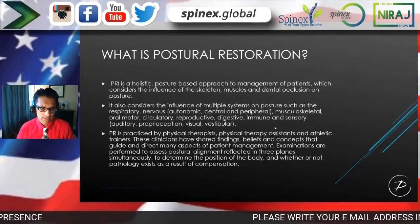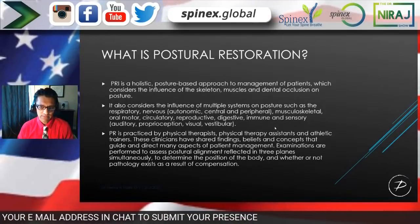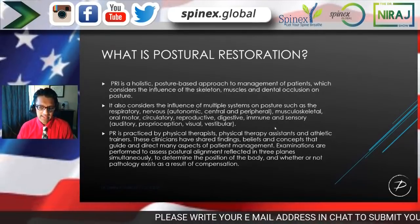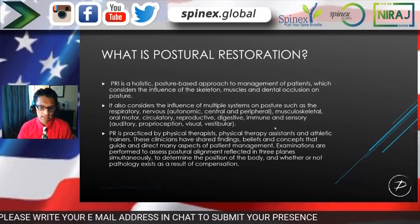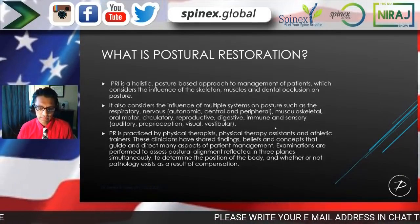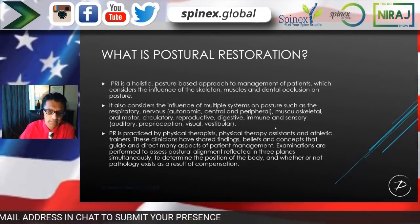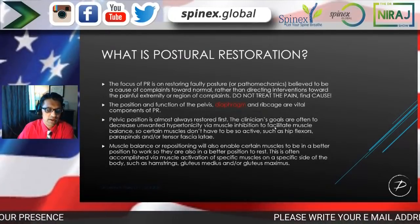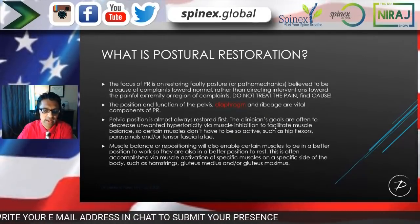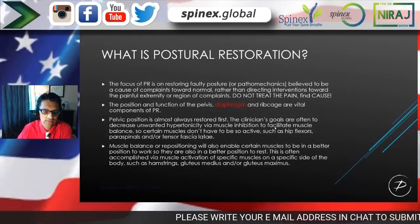So PRI is practiced by physical therapists, physical therapy assistants, and athletic trainers. These clinicians have shared findings, beliefs, and concepts that guide and direct many aspects of patient management. Examinations are performed to assess postural alignment reflected in three planes. So we look at the frontal, the sagittal, and the transverse plane, the position of the body, and whether or not pathology exists as a result. So the focus of PRI is on restoring faulty posture, or pathomechanics believed to be a cause of complaints, toward normal, rather than directing interventions toward the painful extremity or region of complaints.